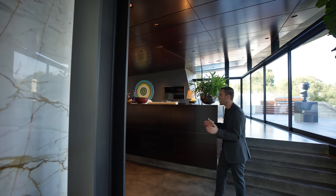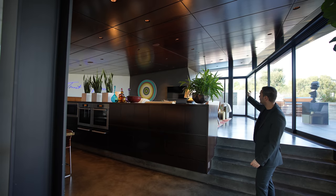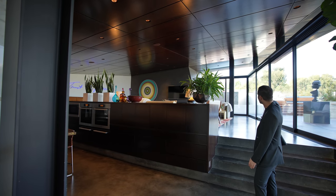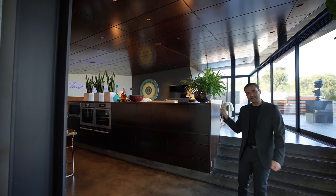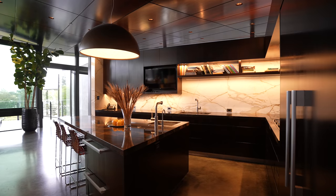Now, right in front of me, we have the kitchen and these stairs take us to the family room, which opens up to the side yard of this property. Let's start with the kitchen first. We have flat panel cabinetry throughout, a lot of natural stone.